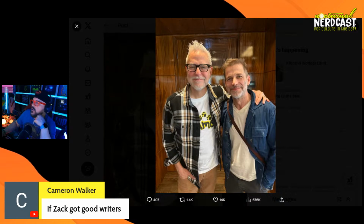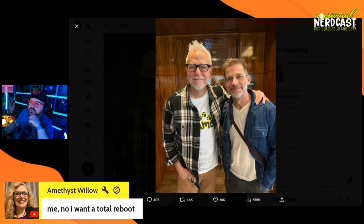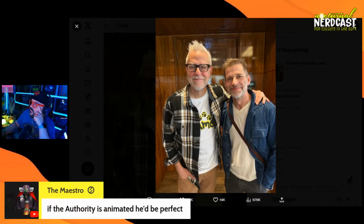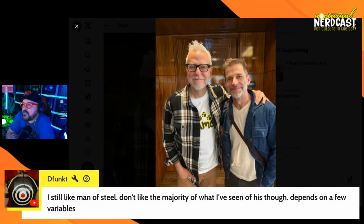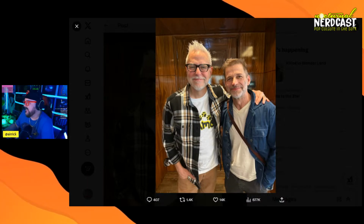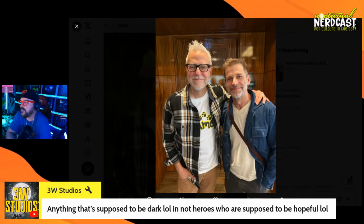Cameron said if Zack got good writers, maybe. Quinlan agrees. Amethyst wants a total reboot, so no connection to Zack at all. Okay. Meister said if The Authority's animated, he'd be perfect. Yeah. Defunct swinging in. I still like Man of Steel. Don't like the majority of what I've seen of his, though. Depends on a few variables. 3Dub says, anything that's supposed to be dark, LOL, and not heroes who are supposed to be hopeful.